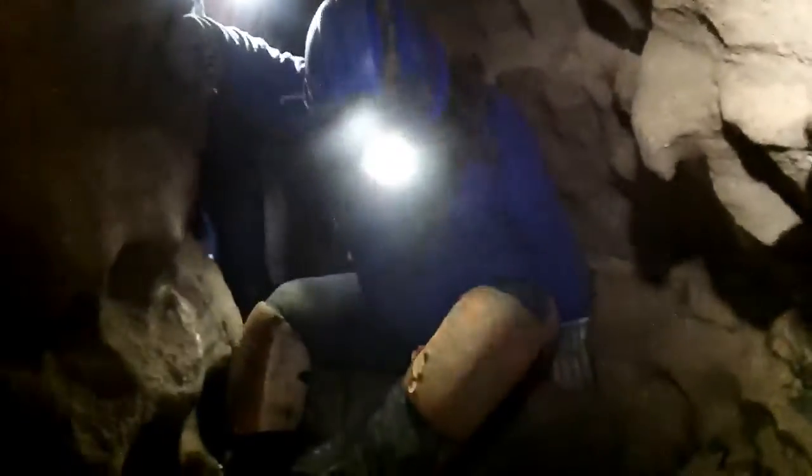There you go. But I need to turn around. You're good. Just keep on coming. You're not going to fall in that. It's too skinny. There's nowhere for you to fall to. Come on. I got you right here. Look at you. You're doing good. Just scoot your butt right across that crack.